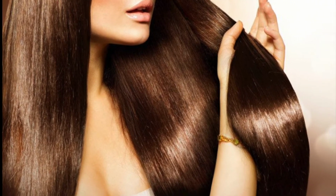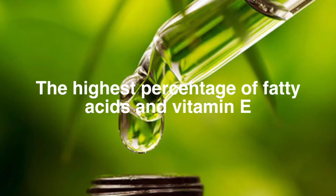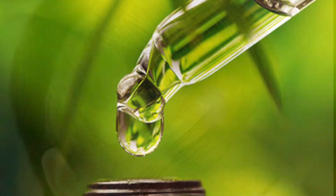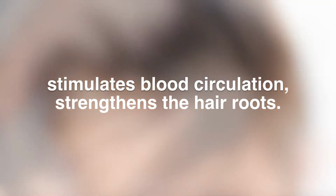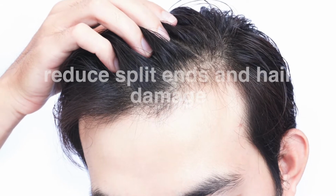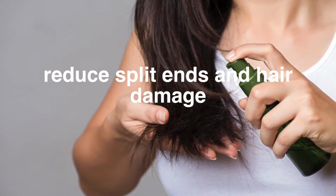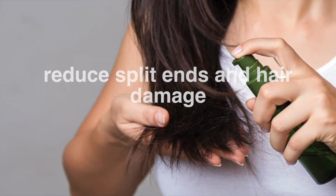Let me first tell you why I chose castor oil and coconut oil for hair growth in this video. First, castor oil and coconut oil both contain the highest percentage of fatty acid and vitamin E, so the unique structure provides nourishment to the hair shaft and promotes hair growth. Second, combining these oils stimulates blood circulation and strengthens the hair roots. Last but not least, it helps reduce split ends, hair loss, and hair damage.